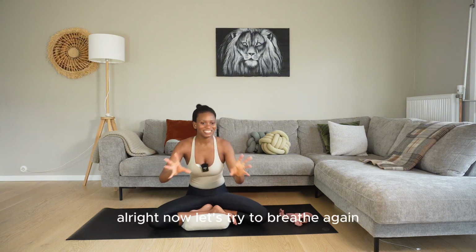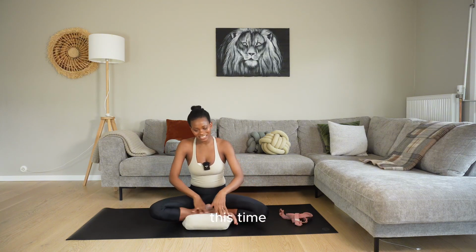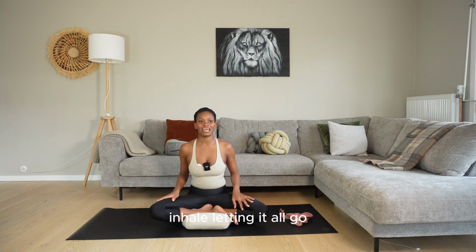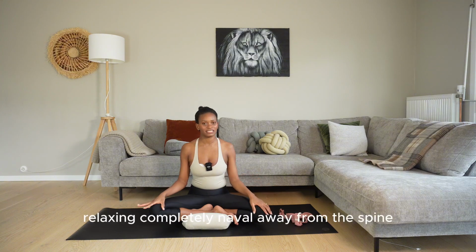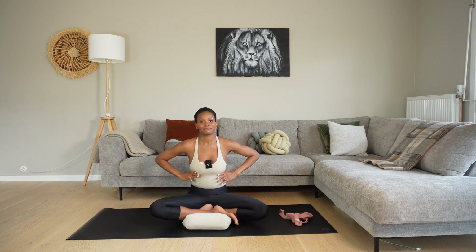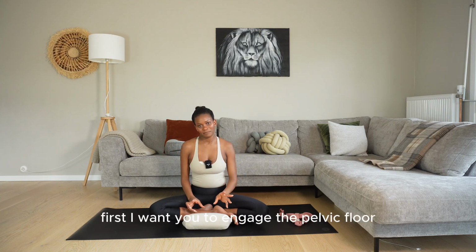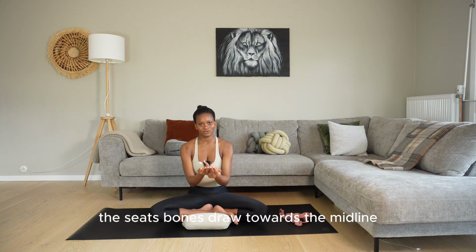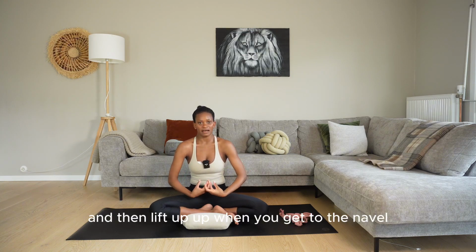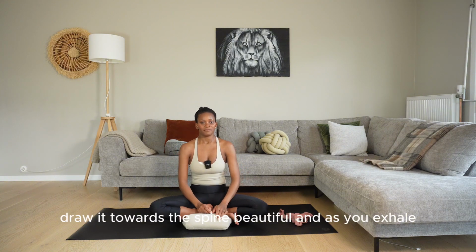All right, now let's try to breathe again, this time engaging all 4 attachments of the pelvic floor. Inhale, letting it all go, relaxing completely, navel away from the spine, expand the rib cage. Now as you exhale, first engage the pelvic floor. The sits bones draw towards the midline. The perineum is engaging as well as the anal muscles, and then lift up, up. When you get to the navel, draw it towards the spine.